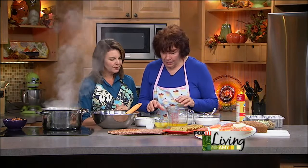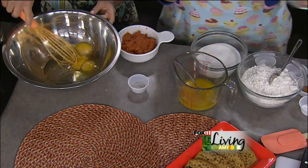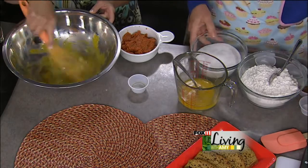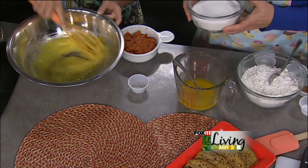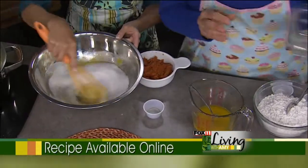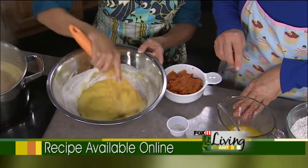Well, let's start this bread, and I love pumpkin anything. I do too. So we're going to beat 3 eggs just real lightly. And then we're going to add some sugar to that. I don't know if you want to use the whisk or if you want to use a spoon, which works better for you. All right. It's about 2 cups of sugar.